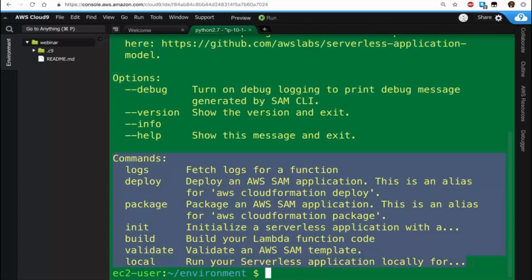Again, I can use it to tail logs from a production running application. I can deploy a SAM application that's been packaged. I have to package it before I can deploy it, and I can use SAM to do that. I can initialize a new serverless application, build its dependencies, validate my SAM template, and then I can execute SAM local.